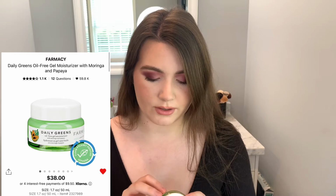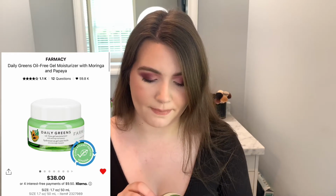Oh, then I have the Pharmacies Daily Greens Oil-Free Gel Moisturizer with Moringa and Papaya. I really like this one. I was using it as my daily moisturizer because it's more lightweight.